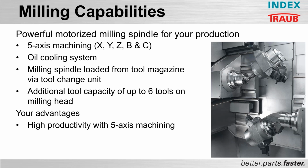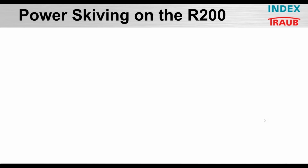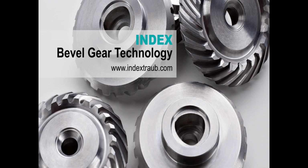Some of the advantages of the milling spindle is really about productivity, being able to machine all features, milling and turning, in a single machine. I've got a short video I'm going to show you here too, with some power skiving.